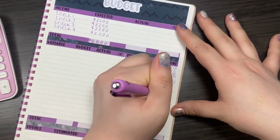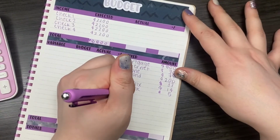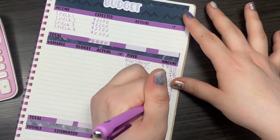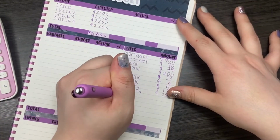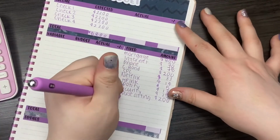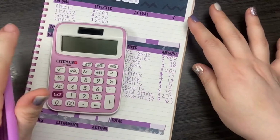HP ink, which is how I print these stickers out. I have an HP ink subscription. That's only $5. Spotify is $13. Then my security system for my permanent residence is $25. And then I do pay someone to check on my house while I am on my travel assignment, so that is $200. And then I also pay for lawn service at my permanent residence. That is $80. So I'm going to go ahead and add all this up.